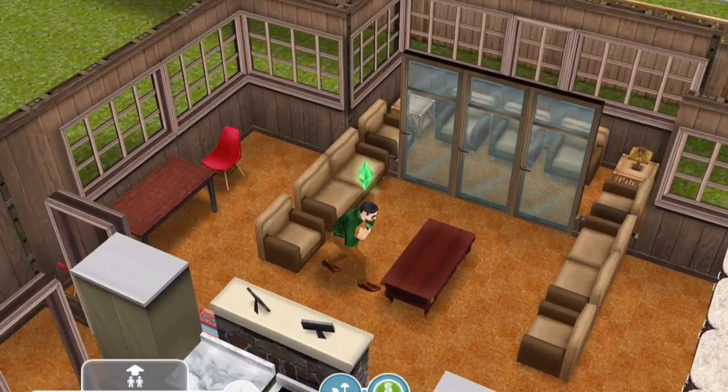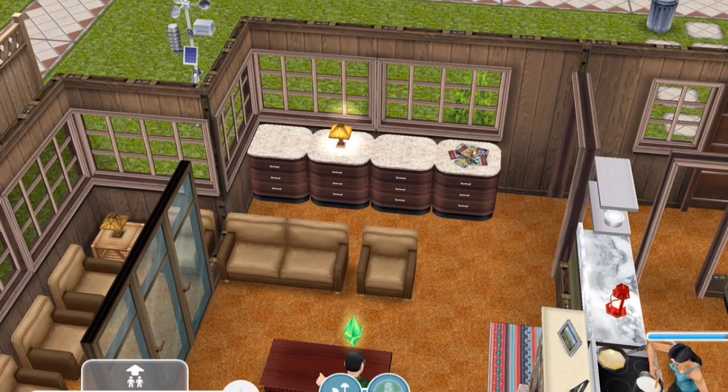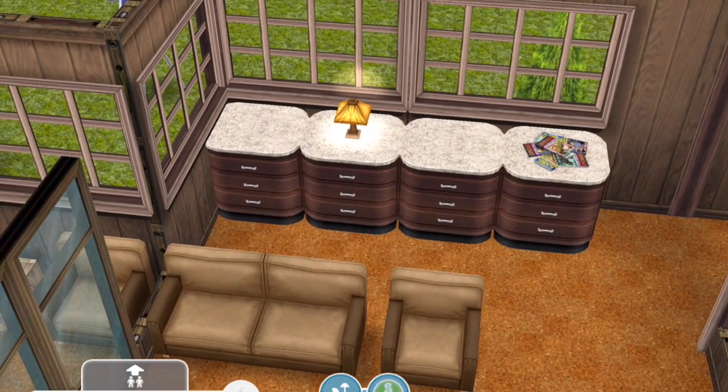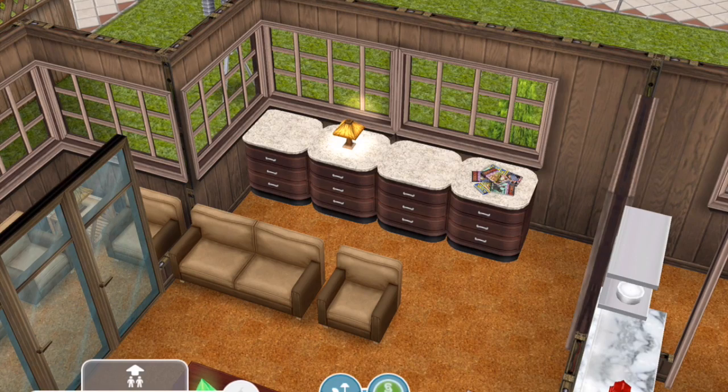And it had this low-level built-in shelving here, which I tried to approximate with these Scandinavian countertops. Although they were bookshelves, weren't they? They're really low-level bookshelves, yeah. I'm not quite happy with that, but it looks okay. I think it does. Yeah.